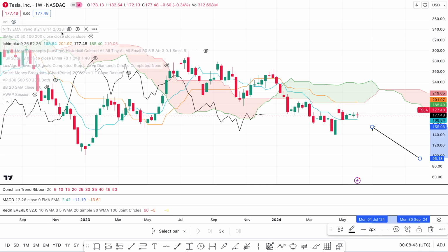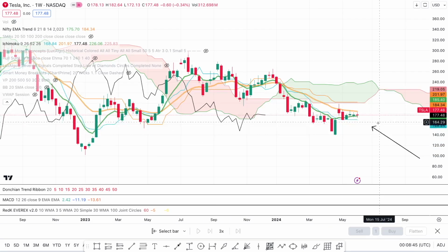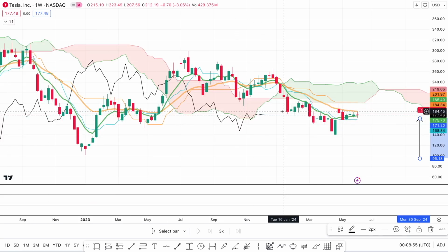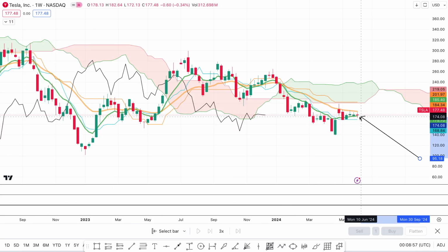But when we put on the EMA here, we can clearly see that the 21 EMA right there, the orange line, is at 184.34. So essentially it's just going to be stuck in a tight range until it can either break above the 21 EMA to continue to 200, or it breaks below the 8 EMA, which has also been support, and goes back to the conversion line. But 168 to 184, this is the range.